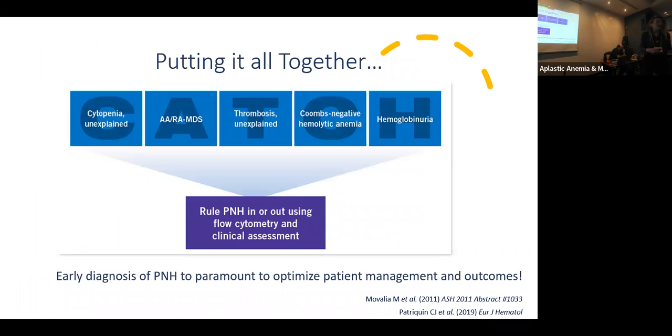And so when we're putting it all together, and I'm speaking to family doctors and other hematologists who might not recognize or might not treat PNH, we use this CATCH criteria. This helps us just to stimulate our brain to remember when we should be sending PNH flow cytometry. So cytopenias, which are unexplained, hemolytic anemia, thrombosis, which is unexplained, hemoglobinuria, and then presence of other bone marrow failures. And that just triggers our brains that we should be ordering PNH flow cytometry.